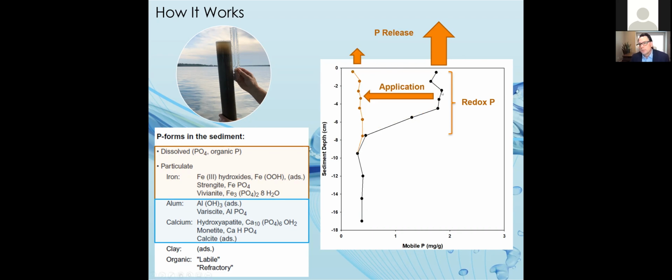We can do an aluminum application, so we can force that phosphorus from this dissolved and iron bound form to an aluminum bound form. And then after an application, we can go back in and measure that. And we'll find that now this line is pretty much straight up and down. We've removed this bulge of available phosphorus at the sediment surface. We've pushed it over here because we now have aluminum, it's now an aluminum bound form, and we've significantly reduced the phosphorus release from that upper layer of redox phosphorus. So that's what we're doing with the aluminum application.